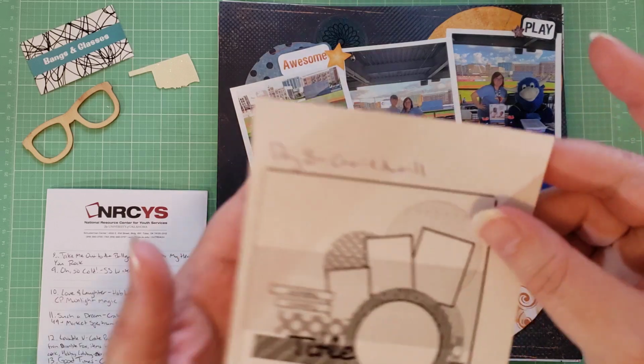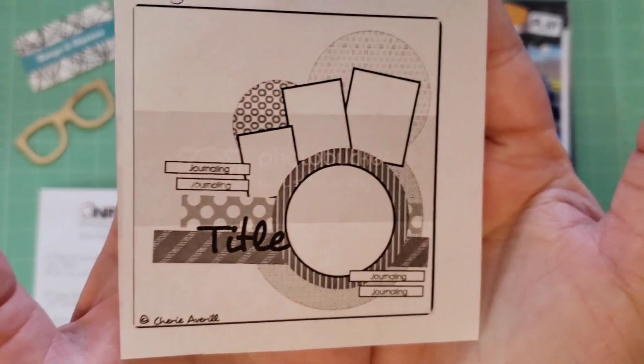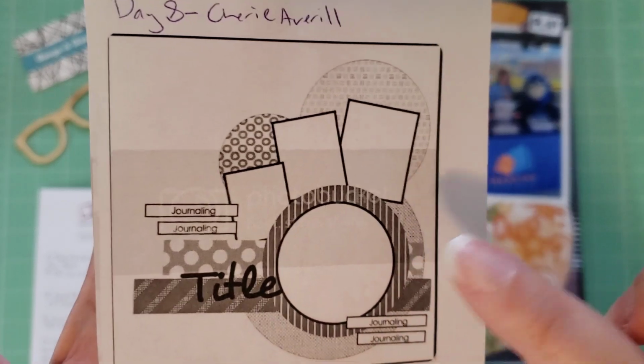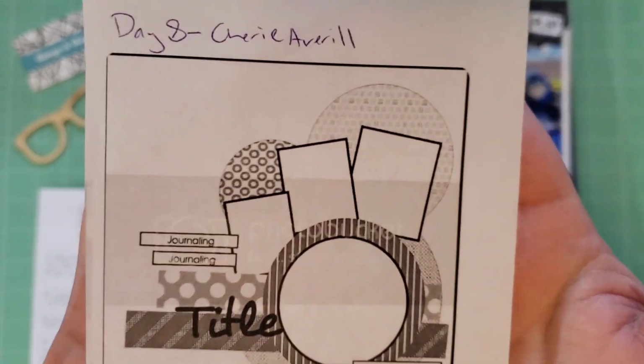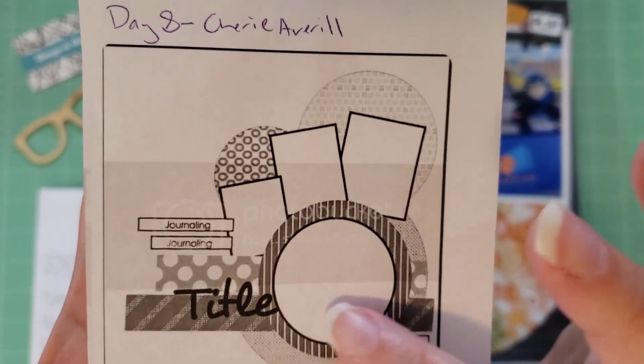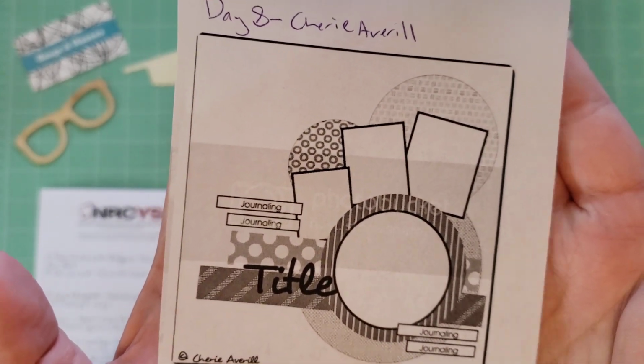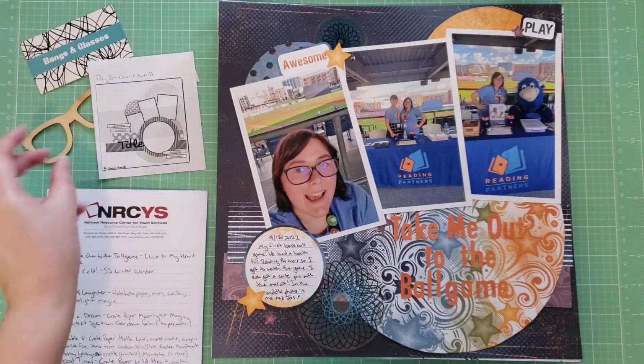So this is a sketch for day 8. It looks like this. We got like 3 photos and then a big circle photo here and a bunch of big circles. I did not have a big enough photo to do a circle photo here. This is a sketch by Cherie Avero, and this is how my layout turned out.